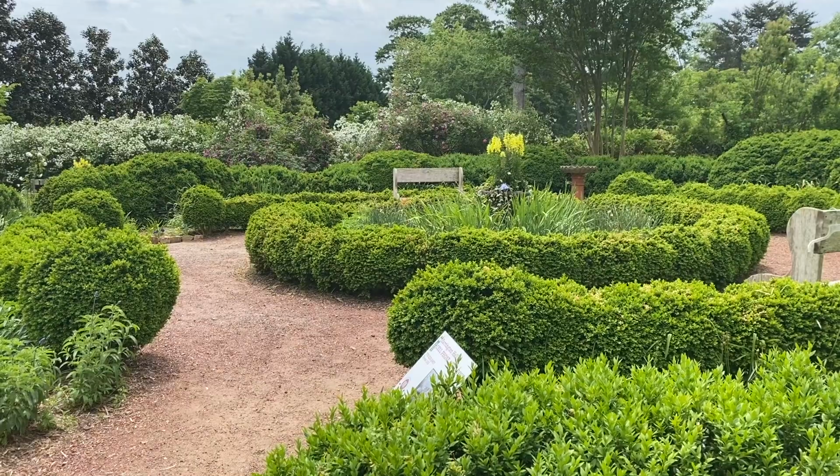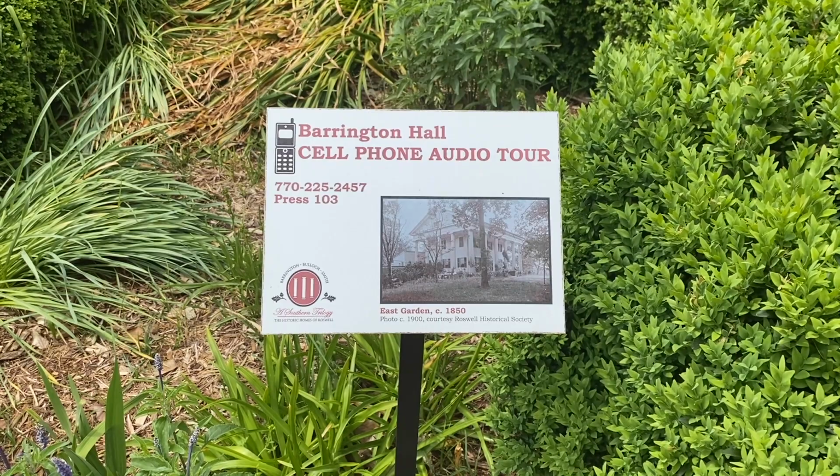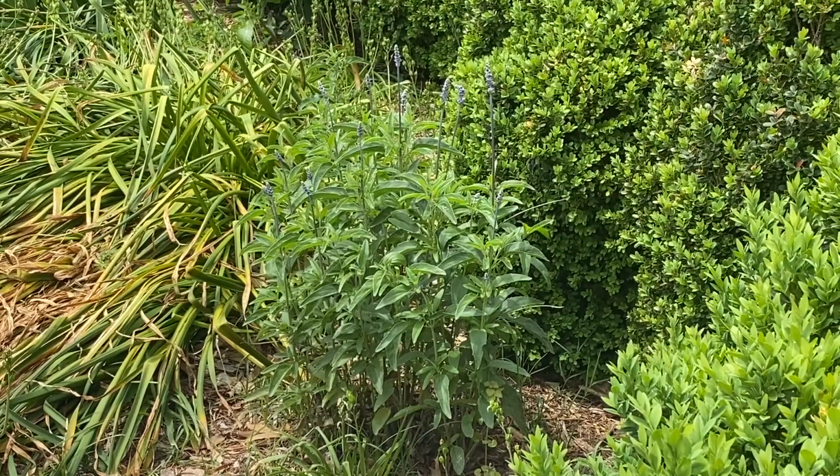It's a nice sitting area that I'm about to go explore. It's just beautiful. And you can do an audio tour if you choose. Their audio tours are pretty comprehensive. They've got about every breed of lavender, I think.